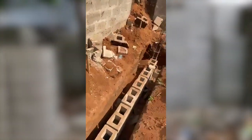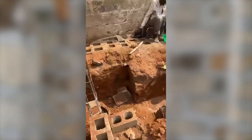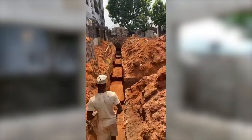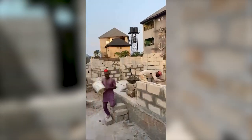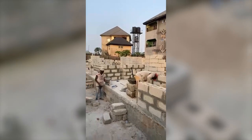So far, we are at the stage yet to do the first floor decking. We have run through the foundation and raised the block to lintel level. The next stage is the decking. The first decking, like I said, is for a two-story building, first and second. So far, the DPC materials and everything cost us about 6.2 million thereabouts, 6.something million. And this stage we are at now has cost us about 2.something million.